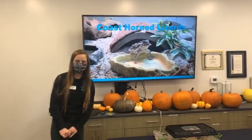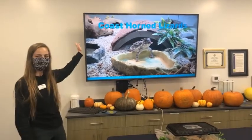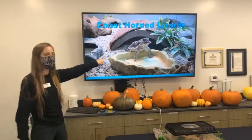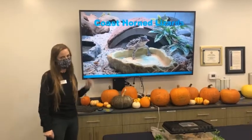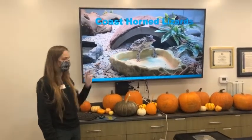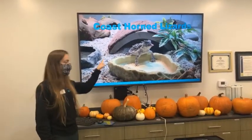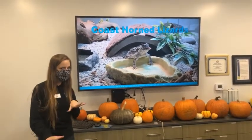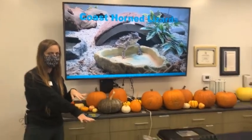Yes, hi everybody. So today, as you can see from the large screen behind me, we are going to be talking about coast horned lizards. I don't know if you can see the little picture on that screen. This is a coast horned lizard, and he is sticking his little tongue out at all of us. We actually have this little guy in the room right now. I don't know if you can see him. He's on the table in front of Miss Carly and me.